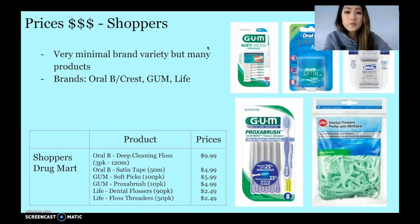Another good place to look for floss products is at Shoppers Drug Mart. Even with only 3 different brands, Oral-B, Crest, Gum, and Life, Shoppers is able to supply a pretty diverse display of floss products. Shoppers by far has some of the cheapest options for floss, with Life brand dental starting at $2.50 for floss and floss picks. Bigger brands such as Oral-B and Crest have a shelf price around $5, with bundle packs going up to $10. Shoppers makes it easy to choose a good floss product without breaking the bank.